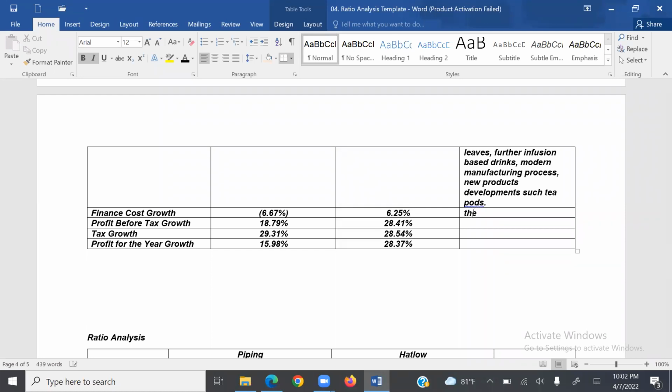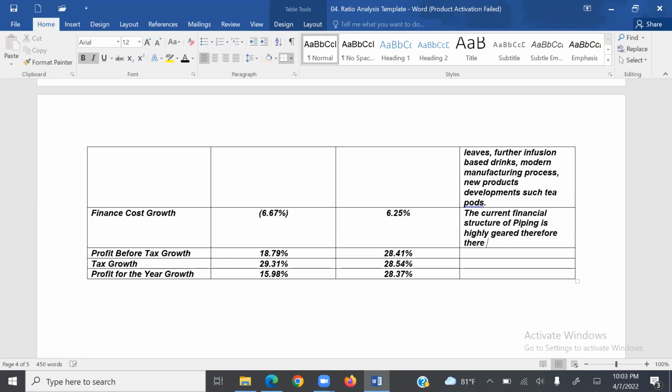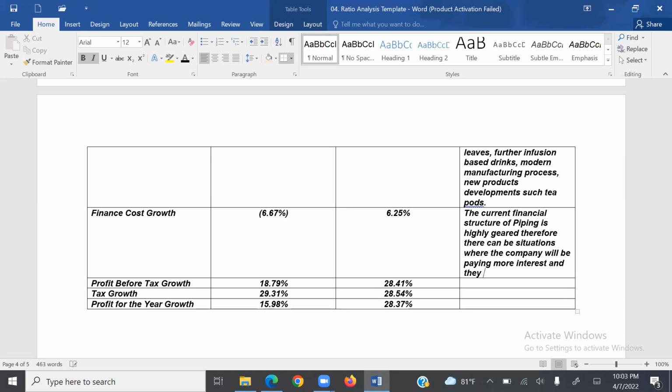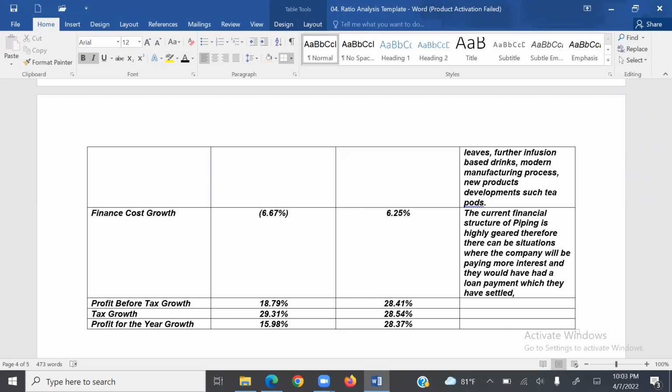So I'll write down here the current financial structure of, I can specifically mention of whom students, that is our company Piping, is highly geared. Therefore, there can be situations where the company will be paying more interest and they would have had a loan payment which they have settled. So this is the main thing.